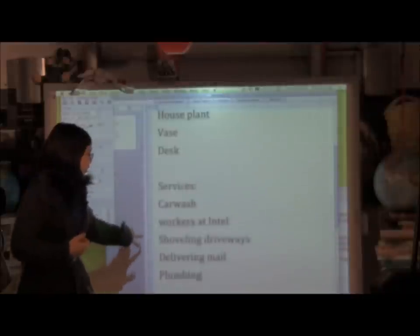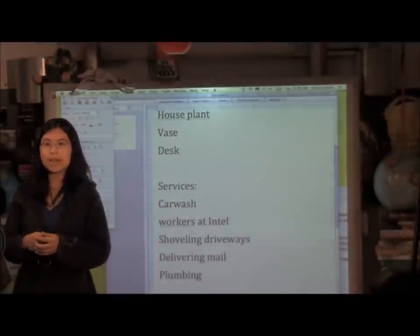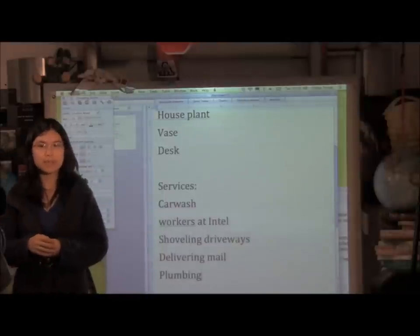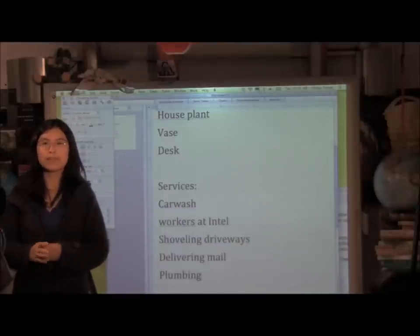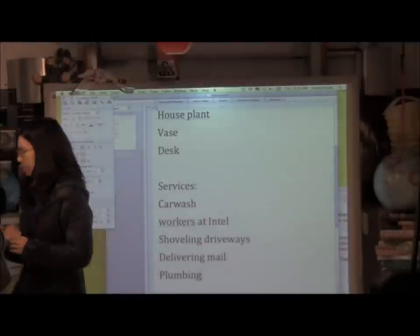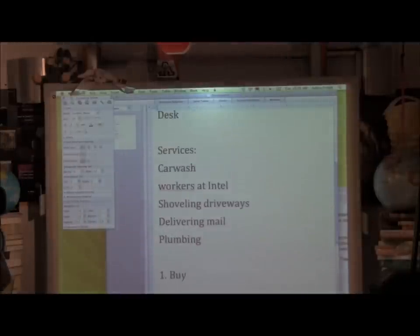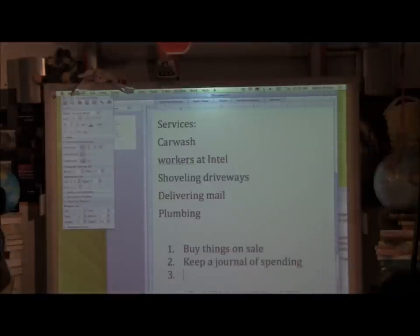All right, so what we're going to do now is make a complete list of, maybe we can even make 10 to 11 tips. Let's say that we were making a pamphlet or a book for someone else about how to save money, and it's going to be just the top tips that we all know. We already know a few, like buy things on sale, keep a journal of spending. What are some other things? So let's say we're making a list of the top 10 tips.